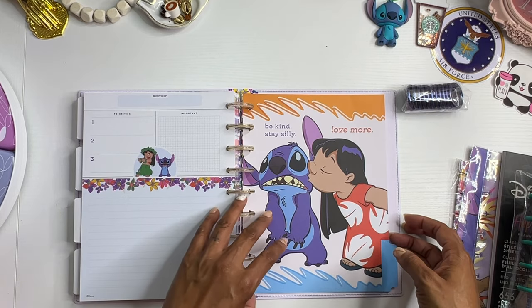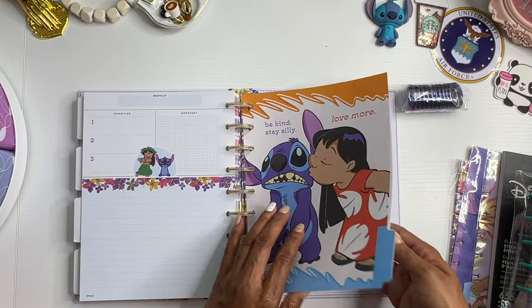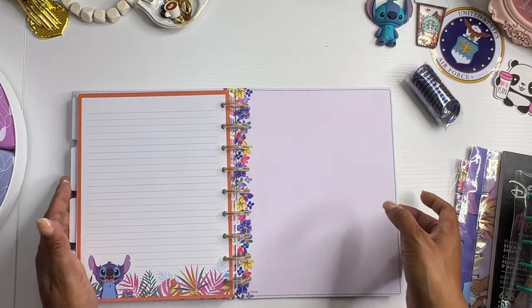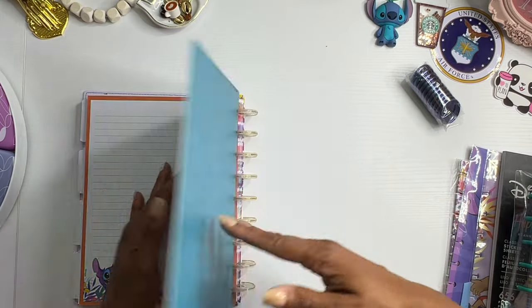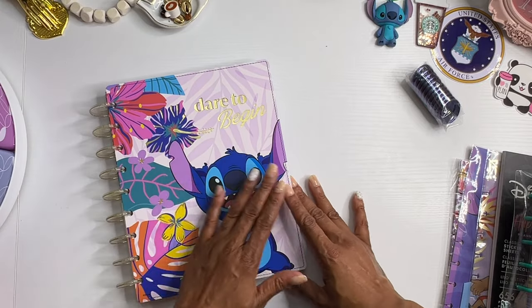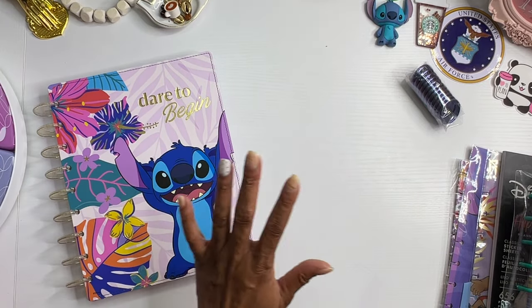I love this so much. I have absolutely no clue what I'm going to do with it other than look at it all the time. But I adore it. Like, whoa.